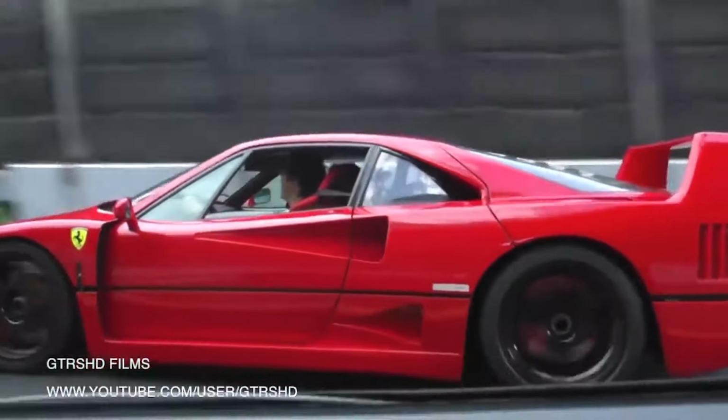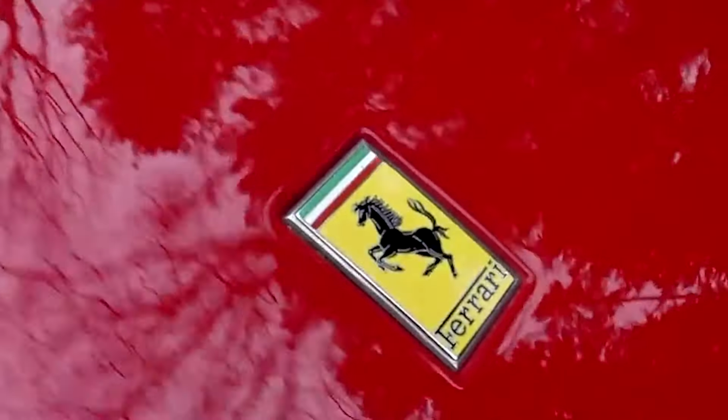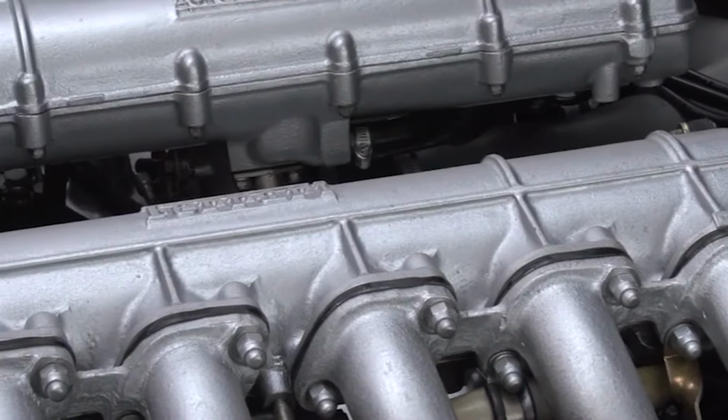We all love our Ferraris. When we think of Ferrari, we think of high revving V8s or amazing sounding V12s. But you see, in the 70s and early 80s, Ferrari was faced with a problem. All their cars had big engines, and because of this, they got hit hard by the Italian government.